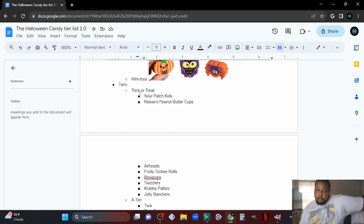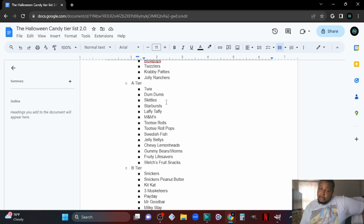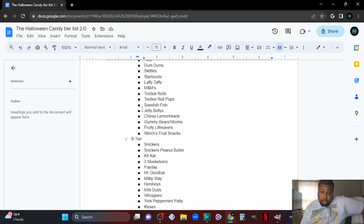So to recap, in Trick or Treat tier, we have Sour Patch Kids, Reese's Peanut Butter Cups, Airheads, Fruity Tootsie Rolls, Blow Pops, Twizzlers, Krabby Patties, and Jolly Ranchers. In A tier, we have Twix, Dum Dums, Skittles, Starburst, Laffy Taffies, M&M's, Tootsie Rolls, Tootsie Roll Pops, Swedish Fish, Jelly Bellies, Chewy Lemon Heads, Gummy Bears slash Worms, Fruity Lifesavers, and Welch's Fruit Snacks.